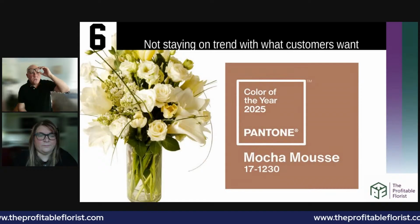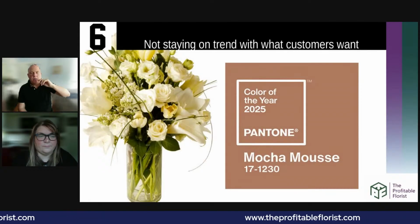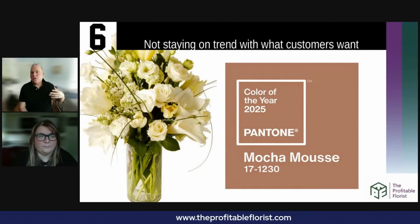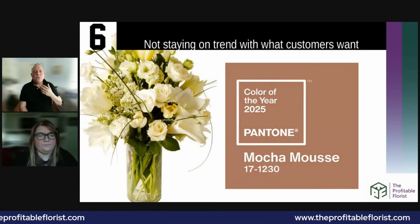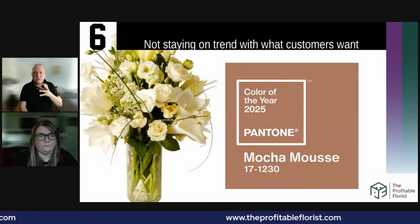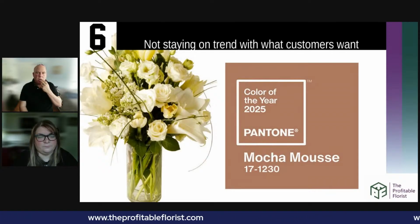And for those of you who don't follow this, every year Pantone releases the color of the year, and you see that permeate society in so many ways. And the color for this year is mocha mousse, this kind of earthy, fleshy mocha color.